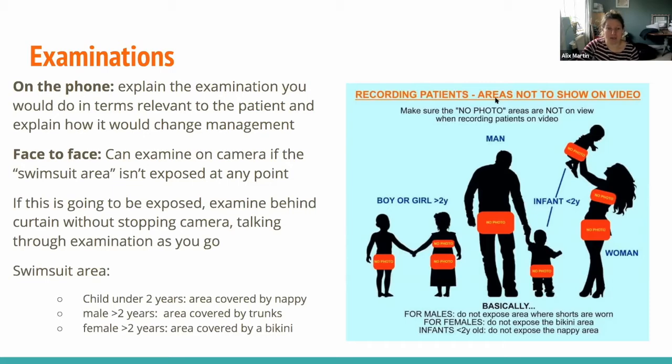I found explaining things like speculum exams and prostate exams quite helpful, because you're always going to need to explain that to a patient in quite a lot of detail. Whereas abdo exams and respiratory exams felt a bit stilted, because I don't think patients mind as much. You're listening to their chest.